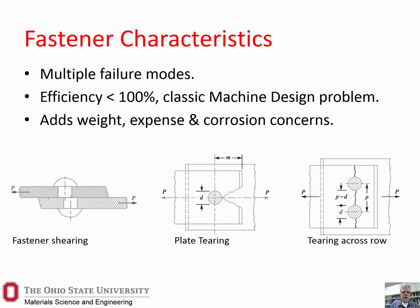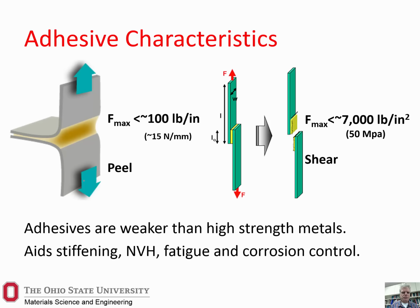If you use fasteners, they work great. You can't quite hit 100% joint efficiency, but you can be very predictable, and they have various failure modes. You might shear through the fastener, you might shear the plate, you might tear across a row, and all of these things give you efficiencies of maybe 70% if you do it well. It's very predictable, but you also have to put a fastener in there. Fasteners add weight, they cost money, they might corrode, and you might get gook beneath them that causes corrosion. So fasteners are good, but they're not always awesome.